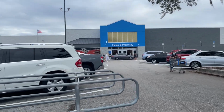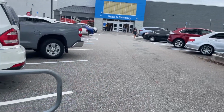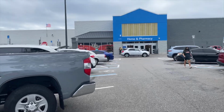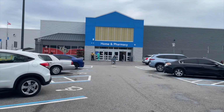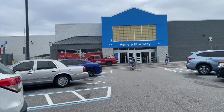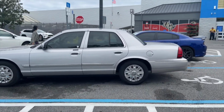Alrighty, y'all, we are here, and yeah, it's a little busy, so pray for me because I'm gonna have to fight some people. I'm just kidding. Anyways, we are here at my local Walmart. If you guys are local, you can recognize this Walmart. This is my favorite Walmart. I live right down the road from it. So let's see if we can find any of those scooters and other things.